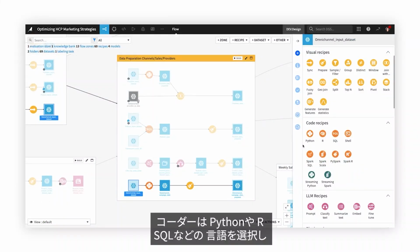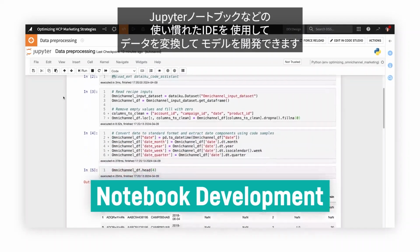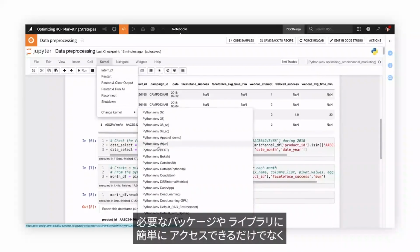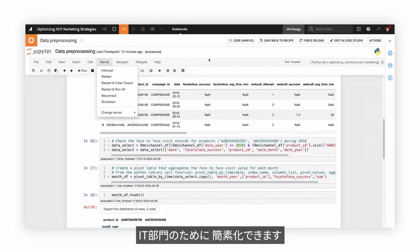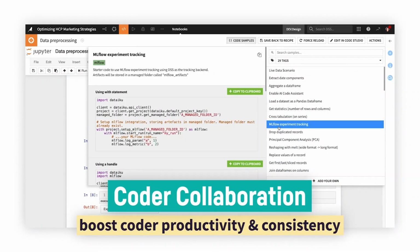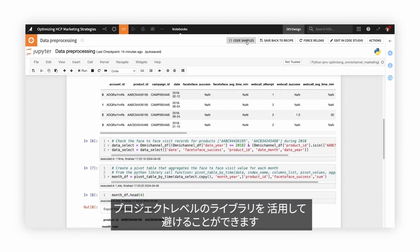Coders can transform data and develop models using their language of choice, such as Python, R, or SQL, working in familiar IDEs like Jupyter Notebooks. Customizable code environments make it simple to access the packages and libraries you need, while also simplifying package dependencies and management for IT when your project goes into production. Data science teams can avoid repetitive coding and inconsistent approaches by taking advantage of reusable, shared code samples and project-level libraries.